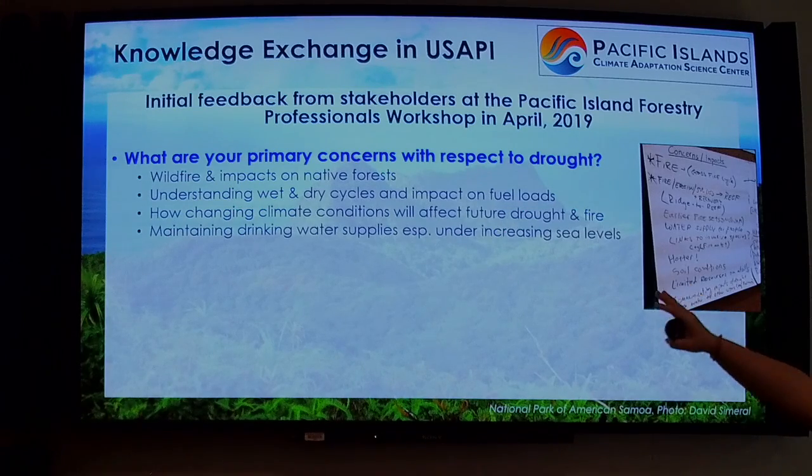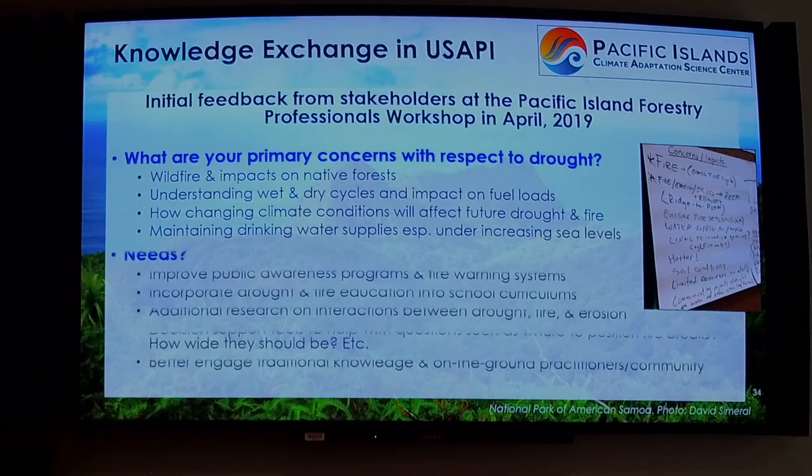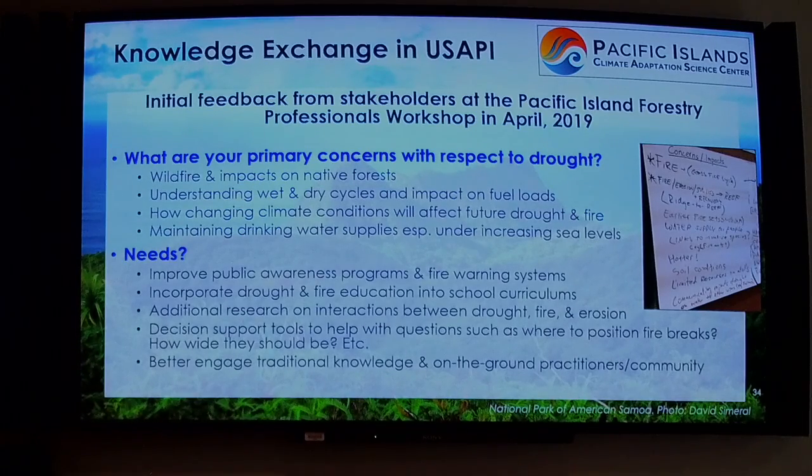So they said things like wildfire and impacts on native forests, understanding wet and dry cycles and impacts on fuel loads, how changing climate conditions will affect future drought and fire, and how to maintain drinking water supplies, especially under rising sea levels. We also asked what their needs were with regards to drought and fire. And some of the big ones were improving public awareness programs and fire warning systems, incorporating drought and fire into school curriculums, so doing more education in schools, and other decision support tools, and better engaging traditional knowledge and on-the-ground practitioners.